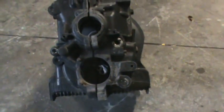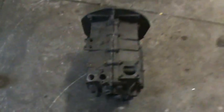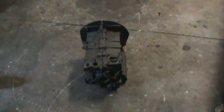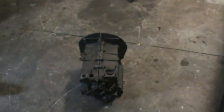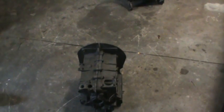Anyway, we'll figure something out. I'll write you a couple different estimates up with a couple different sets of heads. Heads are the really hard thing to get right now. The quality of cylinder heads are just terrible, and it's hard to find a good set of OEM castings. So that's the biggest roadblock for building a motor at the moment.